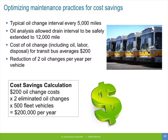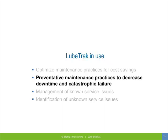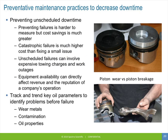So looking at this example, our municipal customer had been draining the oil every 5,000 miles for their buses. Using LoopTrack, they determined they could safely extend their oil drain to 12,000 miles, saving them 2 oil changes per vehicle per year. Each oil change costs approximately $200, saving them a total of $200,000 per year based on their fleet size. Next, let's look at an example of how LoopTrack is used for preventative maintenance practices.